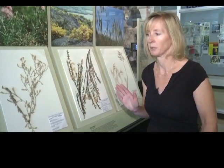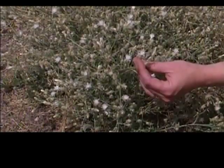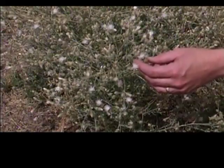When it comes to invasive species, people are probably most familiar with invasive plants. In this particular example here, we've got diffuse snapweed. It's unwanted. It will compete with our native wildlife, and it'll also affect our livestock industry.